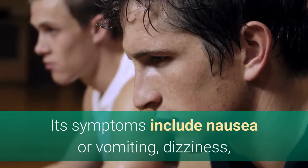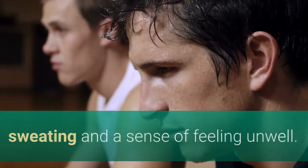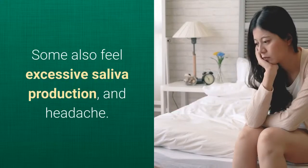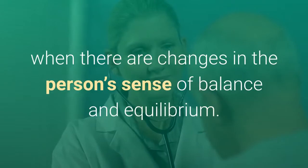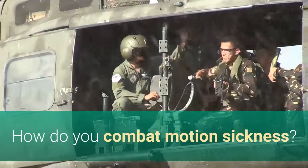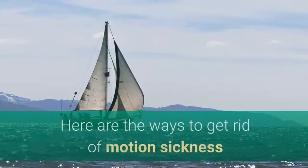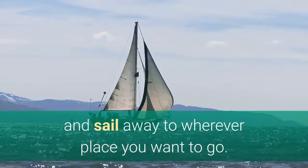Its symptoms include nausea or vomiting, dizziness, sweating and a sense of feeling unwell. Some also feel excessive saliva production and headache. These symptoms occur when there are changes in the person's sense of balance and equilibrium. How do you combat motion sickness? Here are the ways to get rid of motion sickness and sail away to wherever place you want to go.